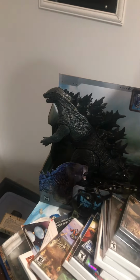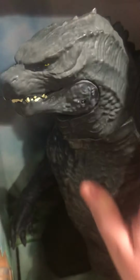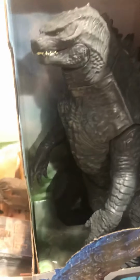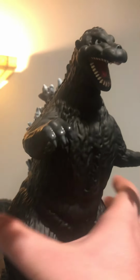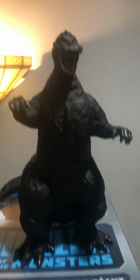And then we get to Godzilla King of the Monsters. The medium-sized one, and then here's the big one that looks exactly like the 2014 one. Still pretty cool. And then there's a Godzilla bank that I just got at the mall like a couple of months ago. And here's the cool Godzilla stuff. Godzilla collections.